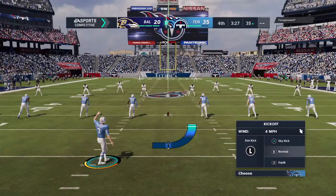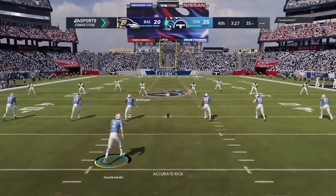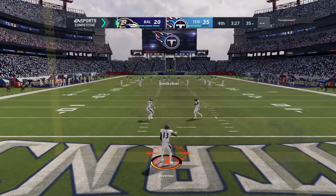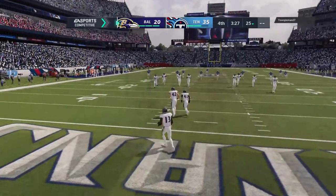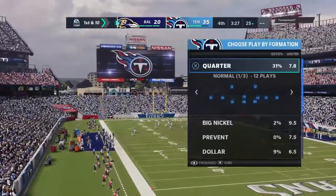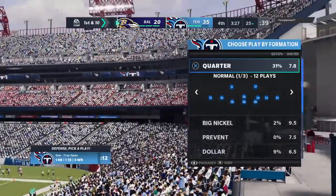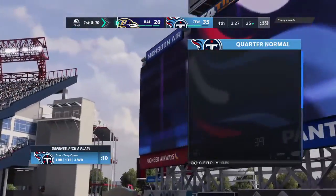Stephen Gostkowski set to kick off. Gostkowski now, after the touchdown, he'll send this one away. Fair catch made at the 25-yard line. The Ravens take over 1st and 10 at their own 25-yard line.